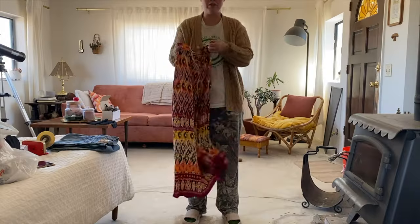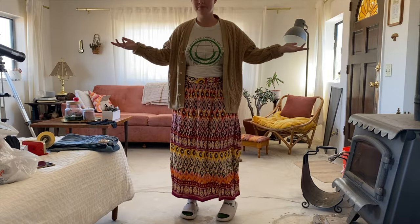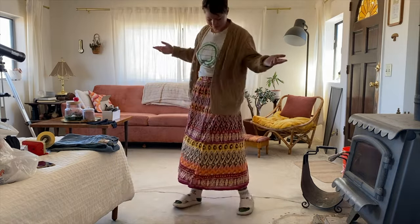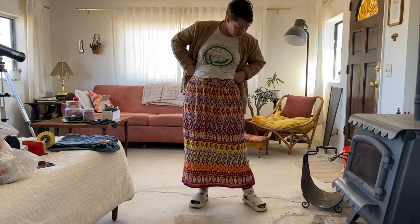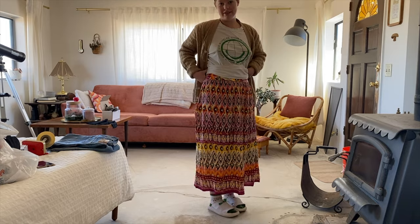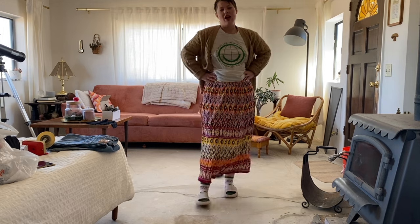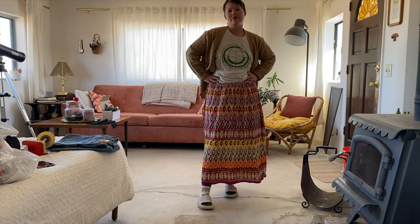Alrighty, this is the finished product. What do you think? Is it perfect? No. But on a flowy skirt like this, can you tell? This is the side I did. I think it looks pretty good. I'm happy with it. No one will ever know.